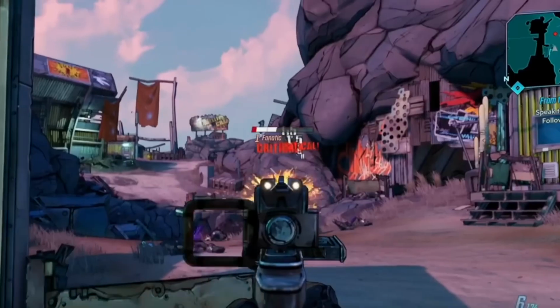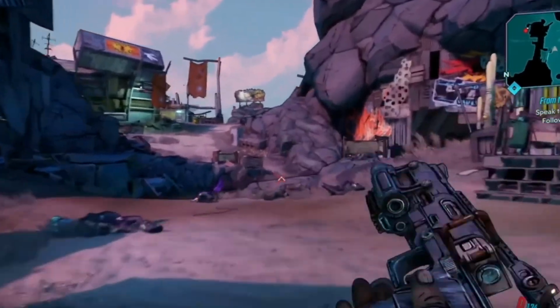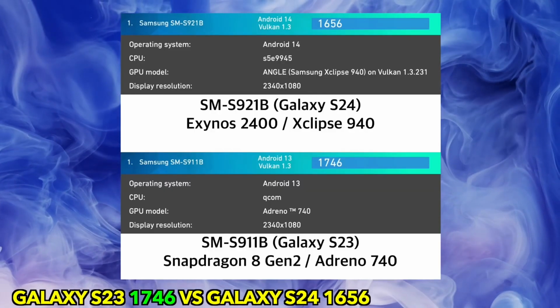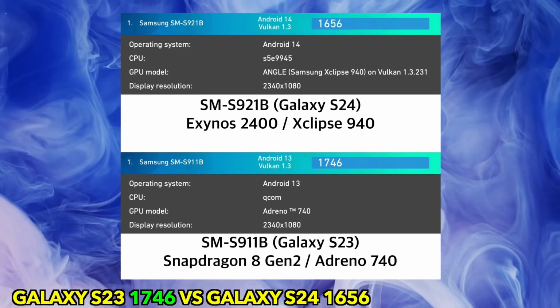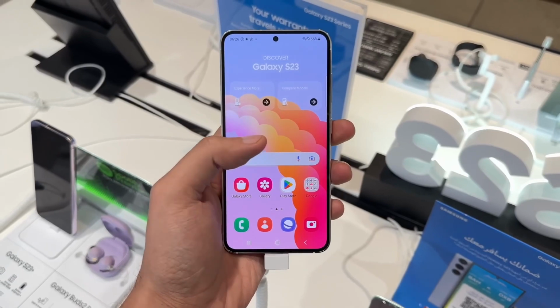It is going to come with a bigger battery at 5,000 mAh. It's also going to have a 200 megapixel back camera. Yeah, you heard me right. And the possibility of it recording in 8K at 60 frames per second.